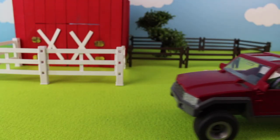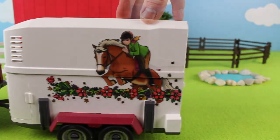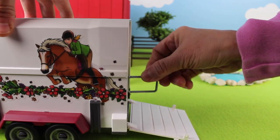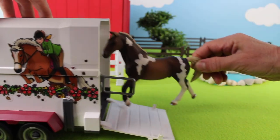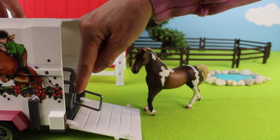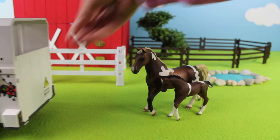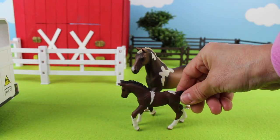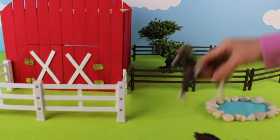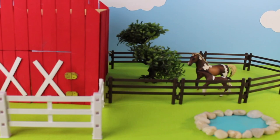Here comes the red truck and the horse trailer. Now let's open the gate for the horse trailer. And what do we have inside? Look, it's a horse. And on the other side, we have its foal. This is a baby horse and its father. Let's put the horses into the field so that they can graze on the grass.